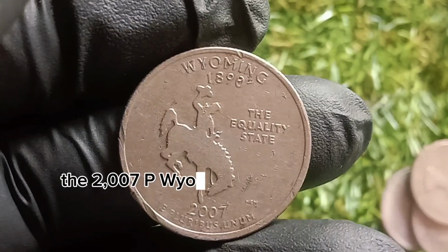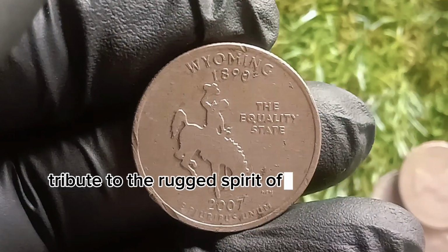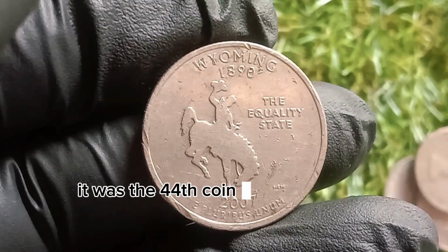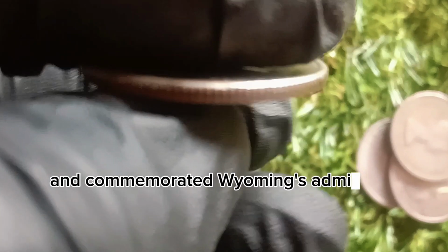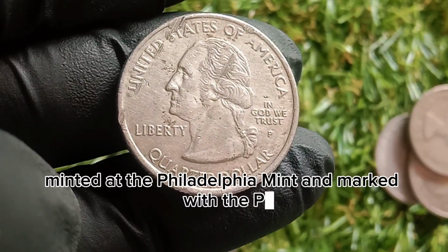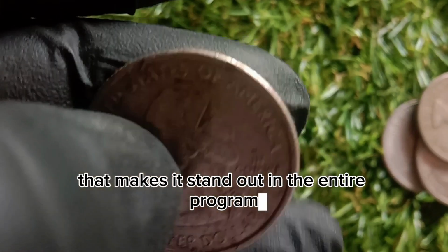The 2007 P Wyoming State Quarter is a bold, minimalist, and iconic tribute to the rugged spirit of the American West. Released on September 3, 2007, it was the 44th coin issued in the 50 State Quarters series and commemorated Wyoming's admission into the Union in 1890. Minted at the Philadelphia Mint and marked with the P mint mark, this coin offers a distinctly Western aesthetic that makes it stand out in the entire program.